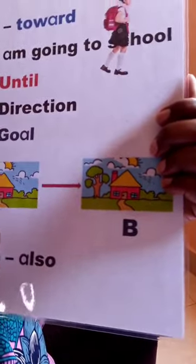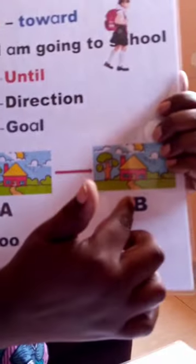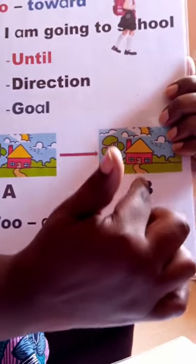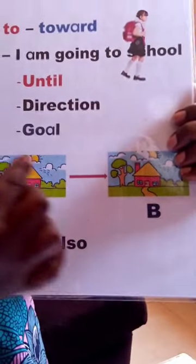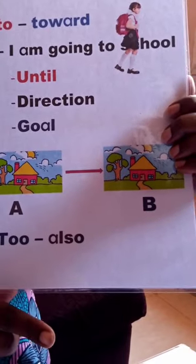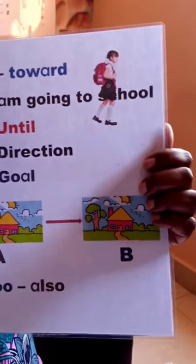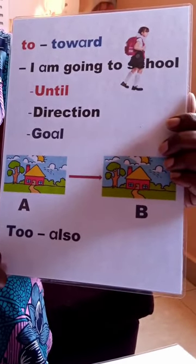Another meaning is direction. Where are you going? For example, we have two houses here. This is house A and house B. In a sentence, I am going to house B. I'm going from house A to house B. And finally, goal. For example, what is the purpose of us learning reading skills? So that at the end of this lesson, you, the learner, should be able to, we are using the word to, know how to identify letters and read three-lettered words. So our second word is too.